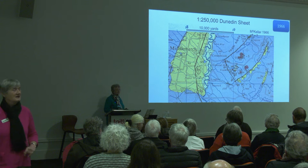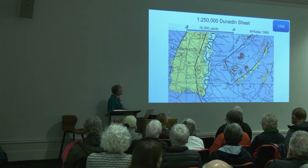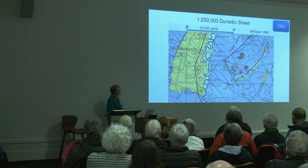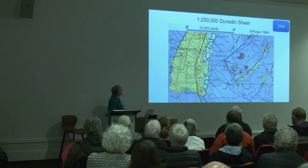I first went there probably in the late 1970s on a field trip with some of my fellow students, and we collected a few bits of fossil leaf and so on, and I wasn't particularly interested in it. But in 1966, Ian McKellar, who some of you might know, who was a local Otago geologist, hello cousins and nieces over in the corner there, he produced this lovely map at a scale of 1 to 250,000. It's called the Dunedin Sheet.